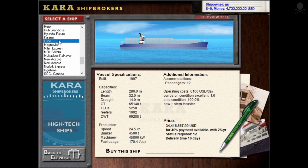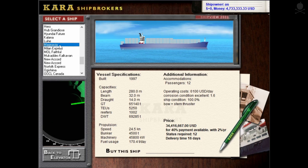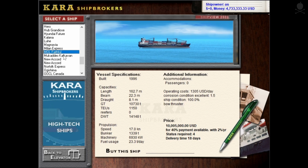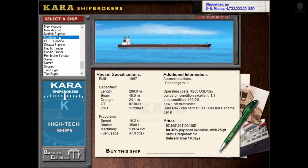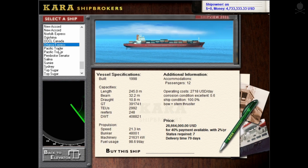Right. Not bad. Could have more reefers. Magnavia, that we did see. Milan Express, we did see. Bucharest Kalkavan. Bit small. Bit too small. Ogishma. A large bulk carrier. Run of the mill, we've seen plenty of those.